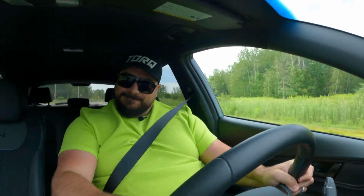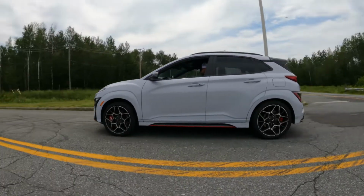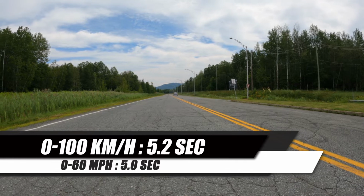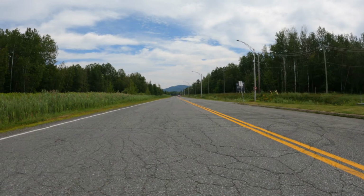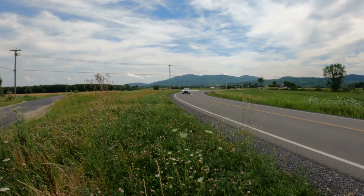A lot of torque steer. There you go. You can do the 0 to 100 kilometers in about 5.2 seconds. Pretty quick off the line, this Kona N managed the traction a little bit better than the Elantra N, but still it's a front-wheel drive. I wish it would be like an all-wheel drive system. It would be a little bit more fun to get up and go off the line, but still pretty quick, 0 to 100 kilometers on the road with the Kona N this week.